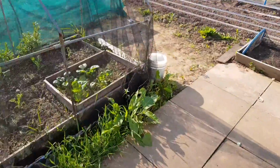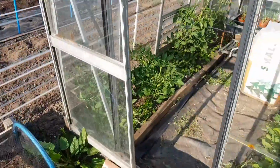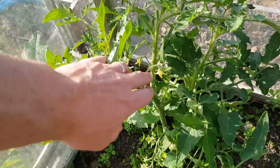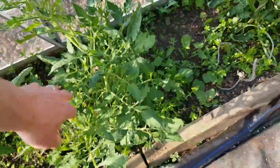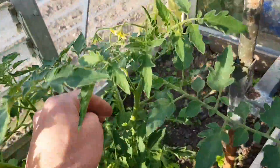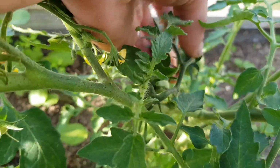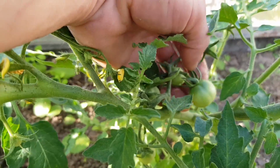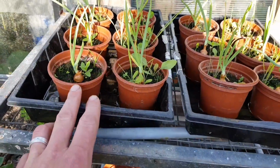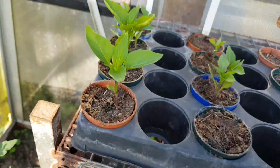So we carry on through into the greenhouse. Tomatoes are doing okay still, still flowering. It's a little bit of a trim back. I've actually got one plant here that started to bear some fruit on it. So there we go, we do have some tomatoes coming off on there. The onion sets I'm going to plant out today, and the peppers I'm probably going to put in this side of the greenhouse here.